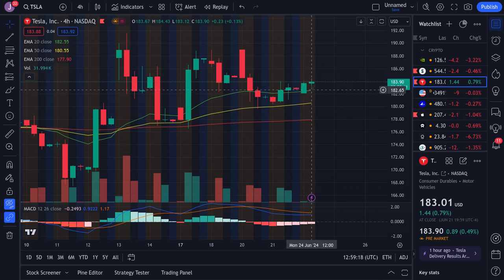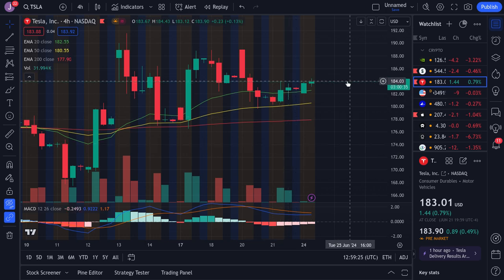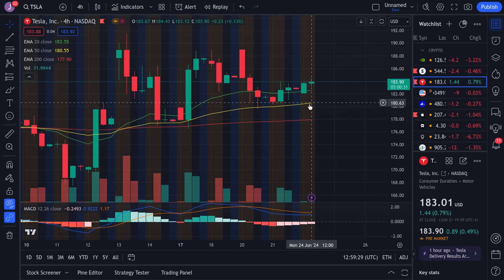If we end up losing 182.5, look at 180.5 as support, and then 177.9. These are the 3 supports right here. You guys can see them. And overall, Tesla's still holding up decently. So if we lose 180, look for a dip down to 177. And if we end up breaking past 185, I'll be looking at 188 as resistance.